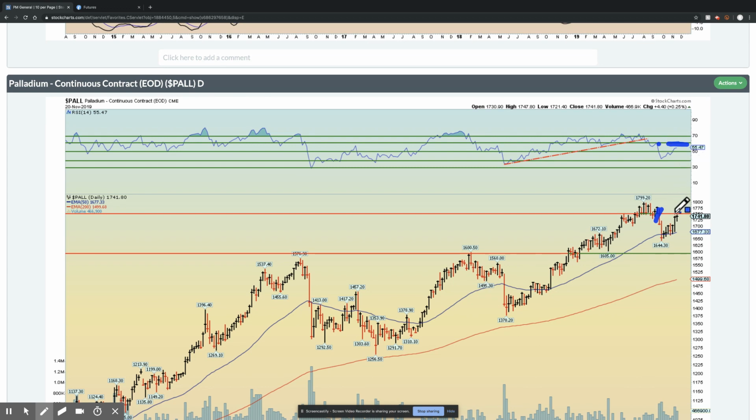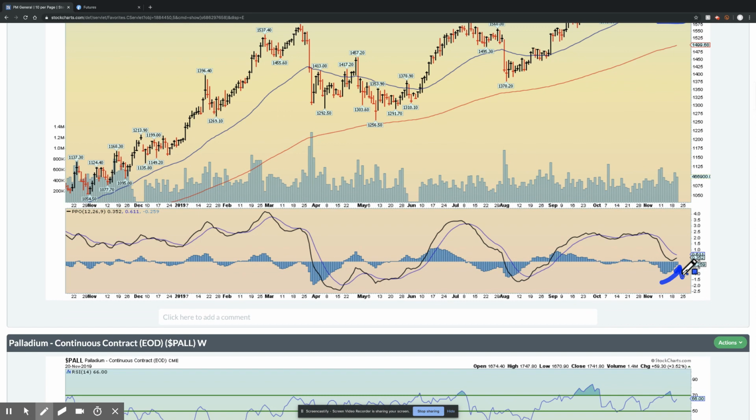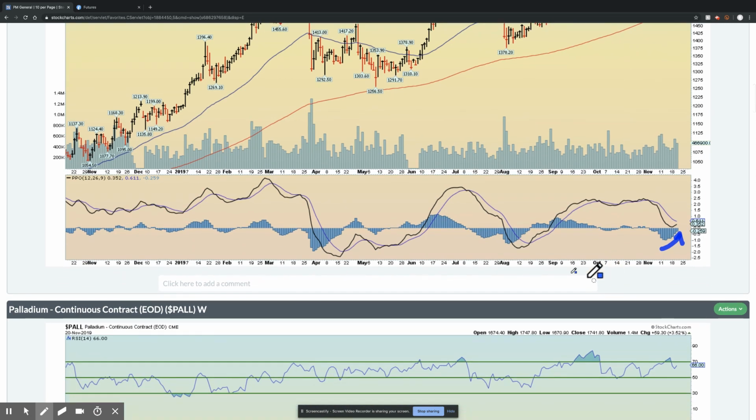If it can break 1750 and break above this previous breakdown in momentum, then perhaps we have started a new uptrend, and it's going to resolve itself by continuing to higher highs. If, however, there's resistance here around the 61 and 1750 level, I think you're probably going to head lower again back towards 1600. So I'm watching very closely. PPO is going in a positive direction. That doesn't mean it's necessarily going to break out. It could do something like this and then head lower.